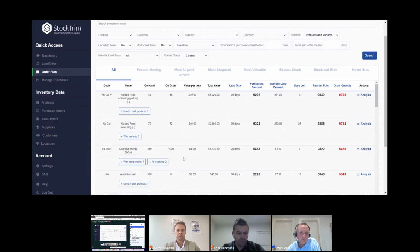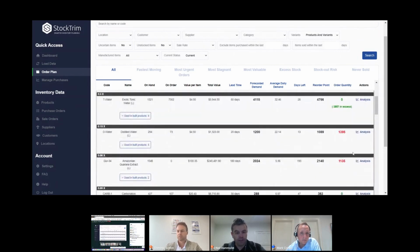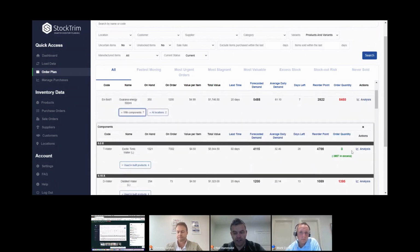So in this case, I'm making up individual cans of energy drink here. And so this quantity is an amount to go away and produce internally. Whereas if I open up and look at my components, what I've got here are amounts to go away and purchase from my suppliers. And what we produce here is a very simple, easy to follow binary recommendation.